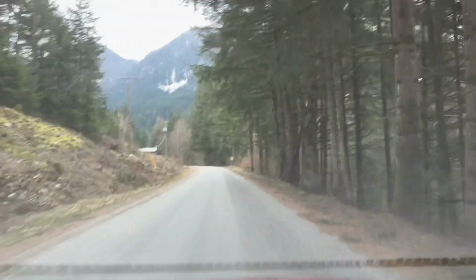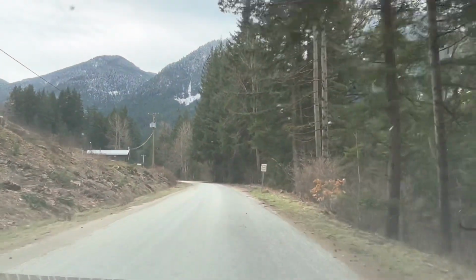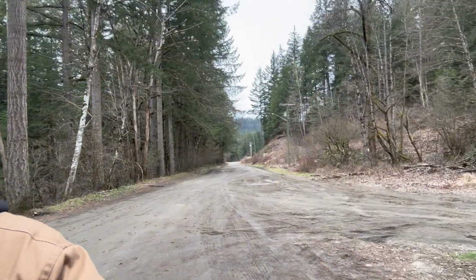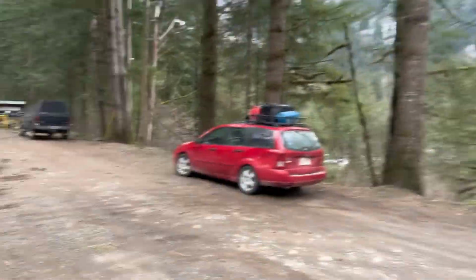So yeah, this is the old Kettle Valley Railway line. Well, that's the road we just came up. The old Kettle Valley Railway line. And it takes us to this place, which I've already showed you. Yeah. That there is the start to the Kettle Valley Railway Trail.